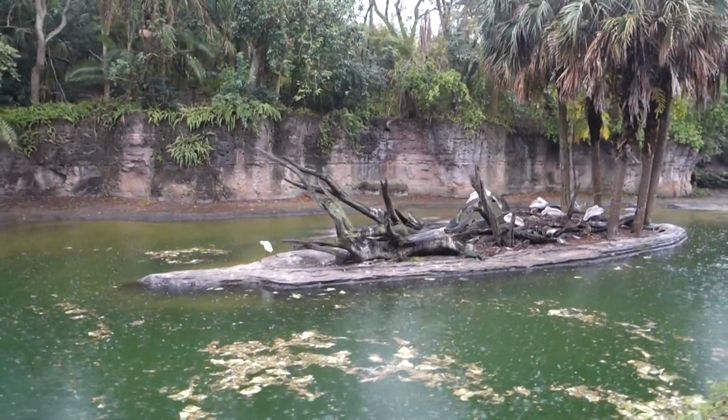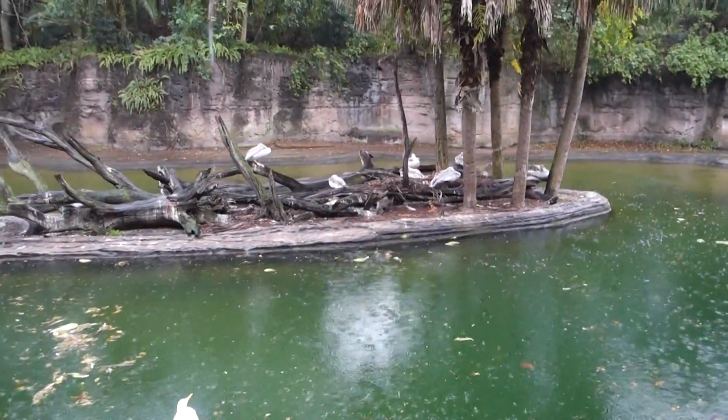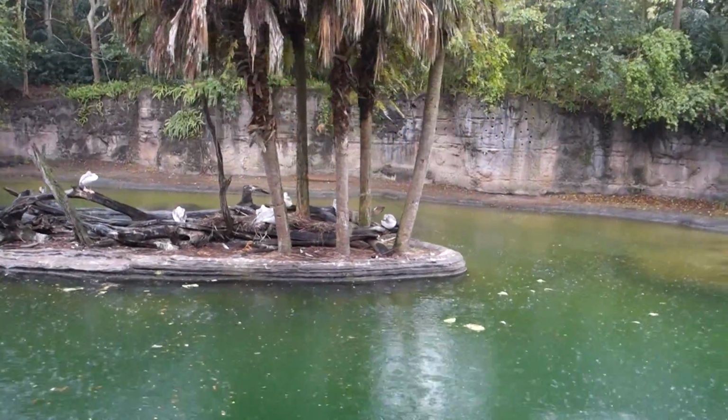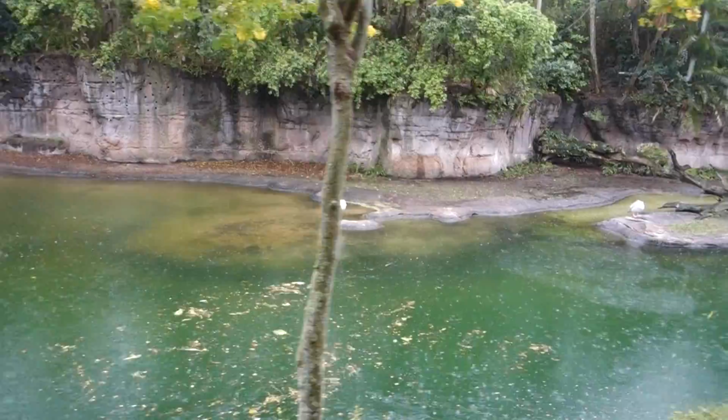And these birds here on the center island, these are called pink-backed pelicans. Pink-backed pelicans get their name because during the mating season, the colors on their back change to pink to attract the other gender. It's a very original name, the pink-backed pelican.